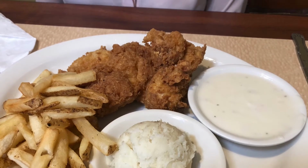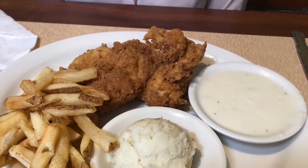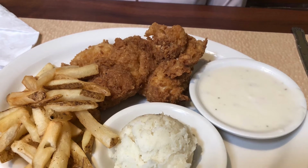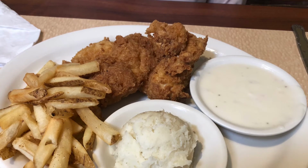The chicken fried steak was very crispy and crunchy on the outside, very tender and juicy on the inside. Cream gravy came with it, French fries came with it. Very large serving, so this was really good. I'd probably give it a B+.